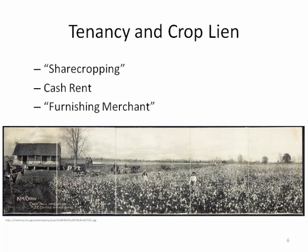We still see tenancy today. I live in an agricultural area. In fact, as I make this lecture, I'm not only looking at my computer screen, I'm looking at the window just beyond it, and I'm looking across a parking lot at a field planted now in peanuts that will be planted later in cotton, just about 120 yards in front of me.